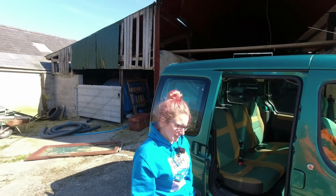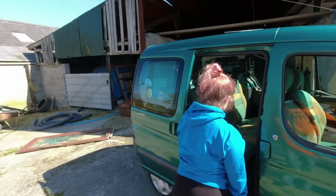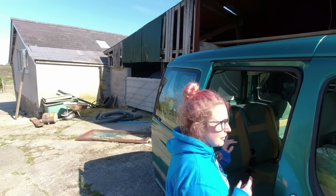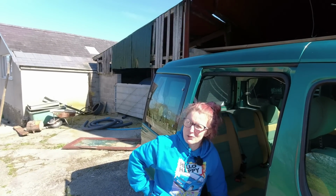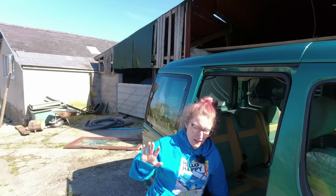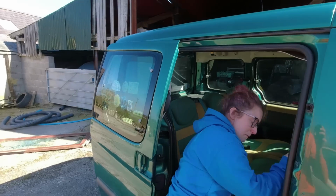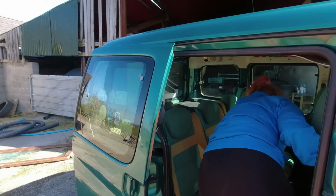Ta-da! Okay, I will concede that is very useful in a tight car park situation. Oh yes, there's many times. I know where this is going to fall down if we're talking about tight car parks, but we'll get to that. But yeah, so here we are in the back of Bella the Berlingo. Are you going to hop in? Yeah, I'm going to hop in.